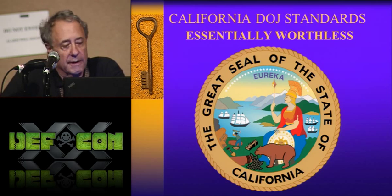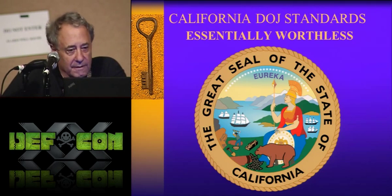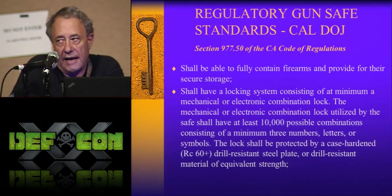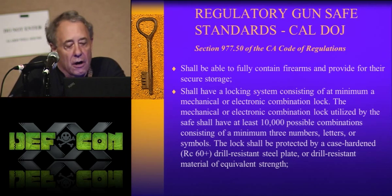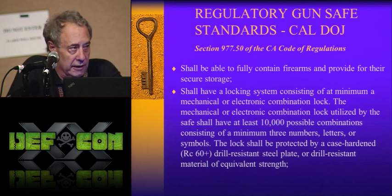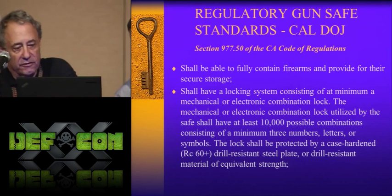So let's talk about the California Department of Justice. In our view, they're essentially worthless. So, yes, they set the standard in America, but you have to understand it was essentially the lowest common denominator that law enforcement, manufacturers, public interest groups could arrive at, because standards are a collaborative process. Matt, why don't you talk about this for a little bit, as far as what these standards talk about.